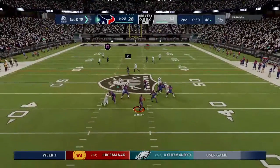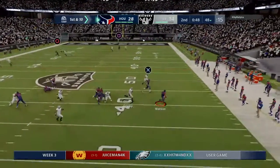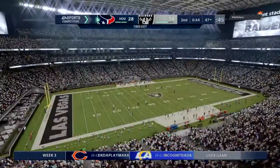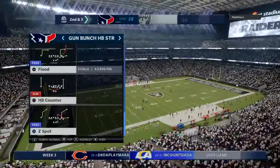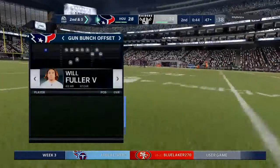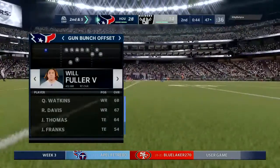Now a first down throw, Watson. Escaping the pressure right. It's hauled in by Wilson, 6'4" tight end. Now the Texans will burn the first of their timeouts as they'll stop it with just over 40 seconds to go in the first half.